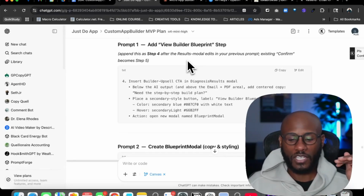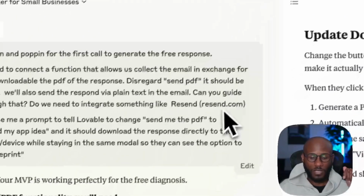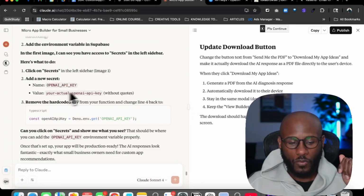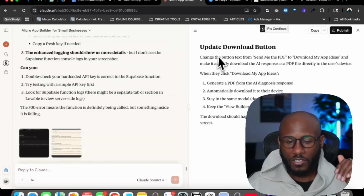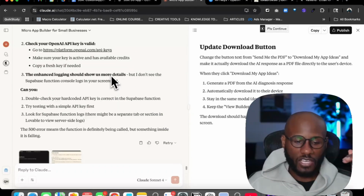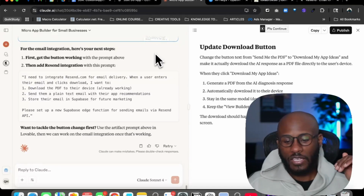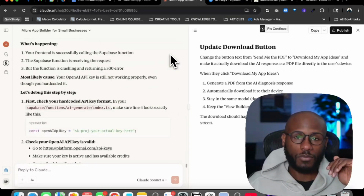But I do love ChatGPT as a strategic partner or a thought partner. And so I'm just dumping in my problems, dropping in screenshots and things like that over here in Claude. The conversation with Claude is really flowy, and it's really understanding where I am, talking back to me and telling me what I need to do, and it's giving me really great steps. So that's how I'm building my first micro SaaS.